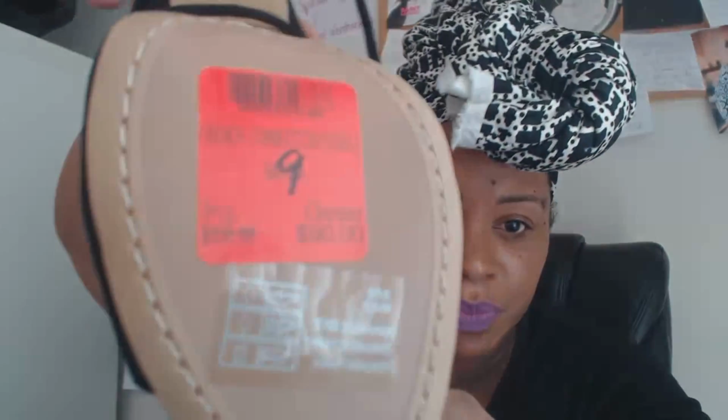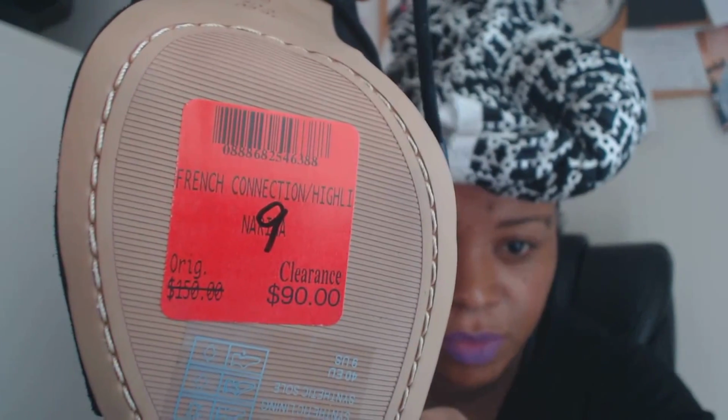This one was French Connection. And let me tell you how the devil got me. It's suede, so it just needs to be rubbed. The devil got me because it was 150, and then clearance 90. So I said, oh my gosh, this has to go down too, because the other one was $20. So this one did go down. It was an extra 40 off, so it was $54.